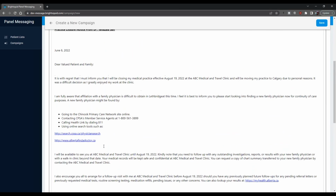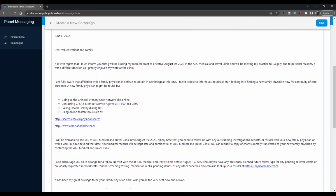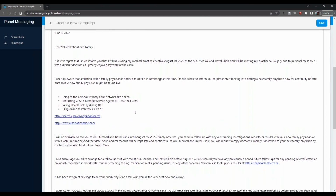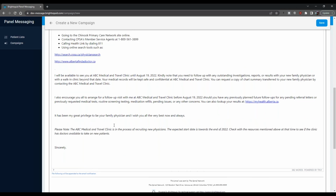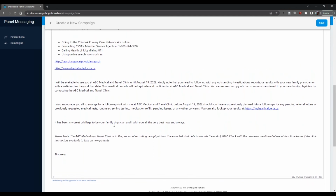So in this case, it's just a really quick note that explains that the clinic's going to be closing or one of the doctors is leaving is the actual text of this message. And I can fill that in with placeholders like we saw earlier with the templates. And at the bottom of the message, there's a little footer that's automatically generated based upon your clinic details. And now I can send this message to the 2 people or the 2,000 people that were on my list. Now, the first part of this message is going to be delivered through traditional email or an SMS text message.